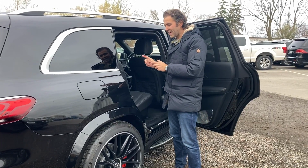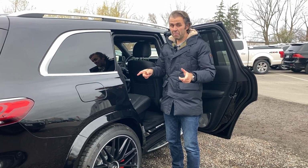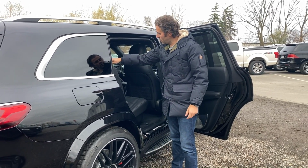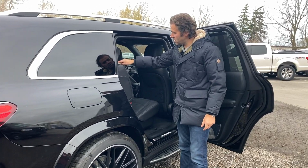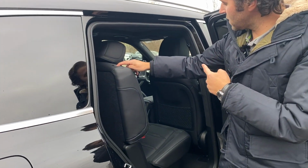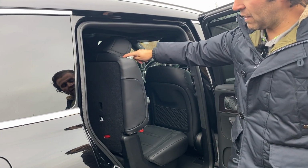If you fold the 2nd row seat, what's going to happen is that the front seat will move forward as well. So if you press the button here, as you can see, the headrest lowered itself, and then the front seat also is moving to give you more space.